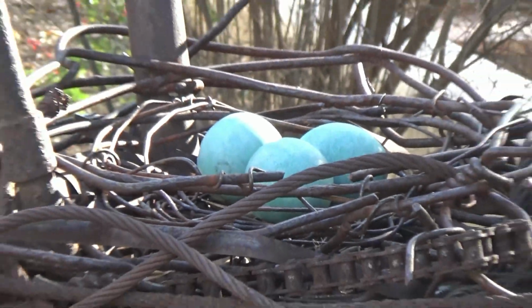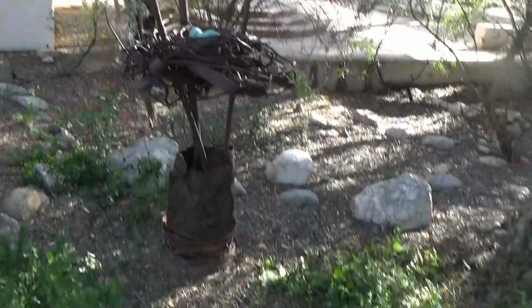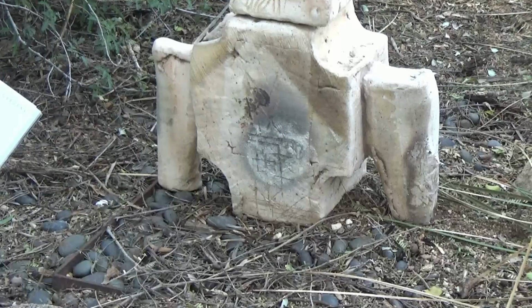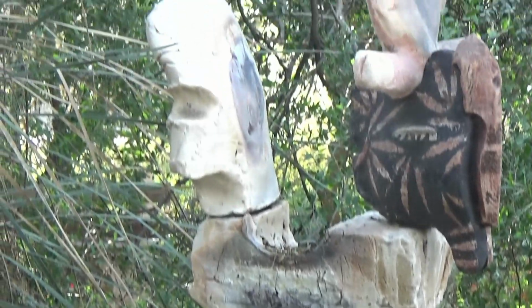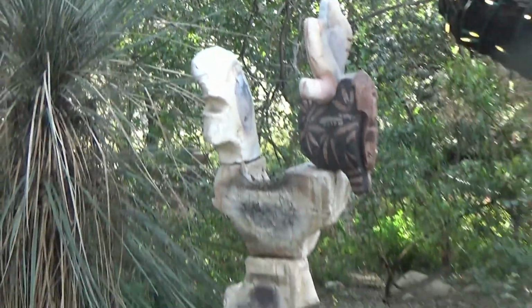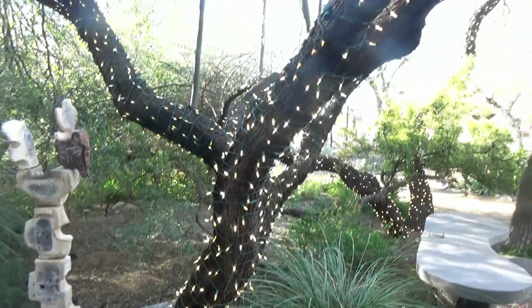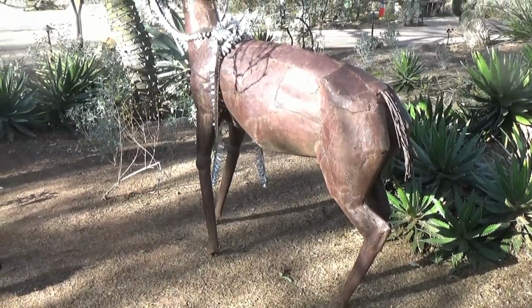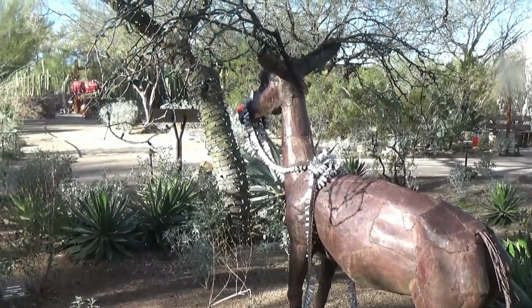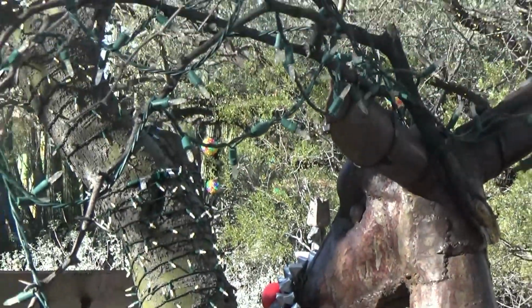Somebody left some eggs in their nest. And guess what the name of that sculpture is? All kinds of sculptures out here. And I talked to the lady in the gift shop, and the ones that have prices on them, she said are for sale. This is supposed to be a mule deer. Wonder how he likes all this stuff hanging around on him.